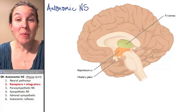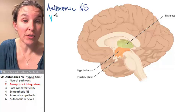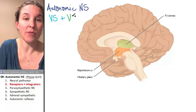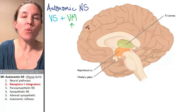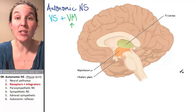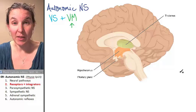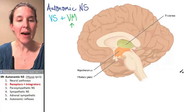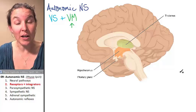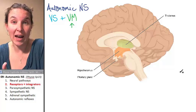It's critical that you remember that the autonomic nervous system includes both visceral sensory information and visceral motor information. I think we're more familiar with visceral motor because the branches of the visceral motor part of the autonomic nervous system, the sympathetic and parasympathetic branches, have distinct anatomical characteristics. And those anatomical characteristics make it easier to identify that half.